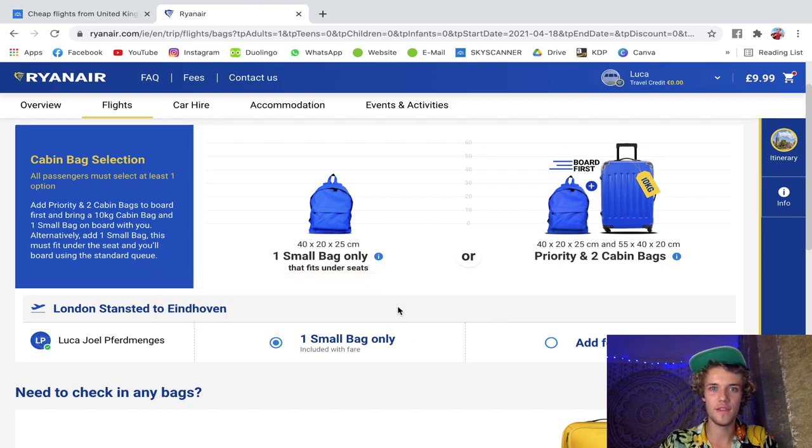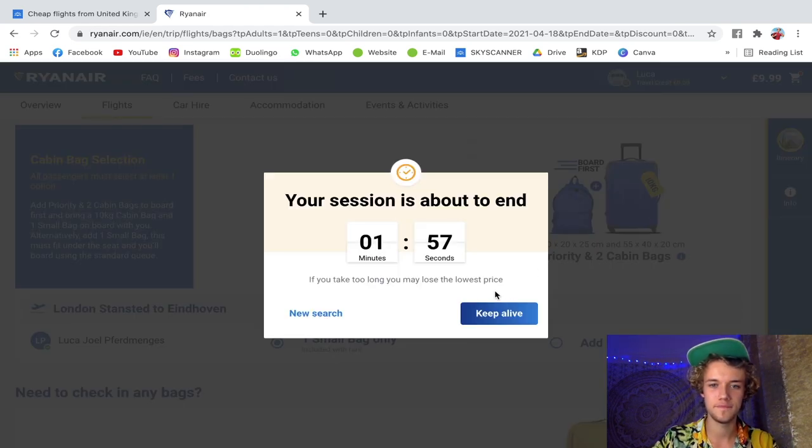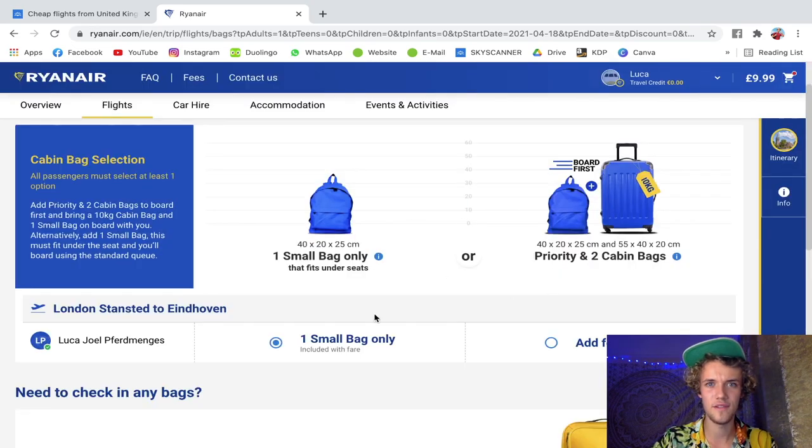We will play a lot with the optics, even if we bring a bit more. Priority and two cabin bags is actually something that I use quite often. Not because of the priority feature, which is basically that you board the plane earlier than anybody else. But I've been on Ryanair flights where there were more priority passengers than regular passengers. So this doesn't quite add up, and you will wait about the same whether you're priority or not. So don't worry about priority.